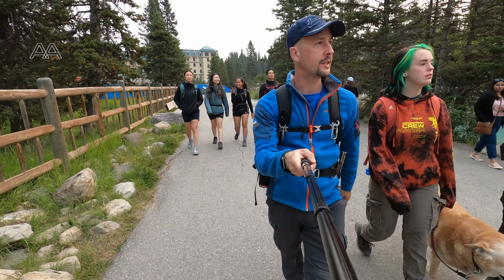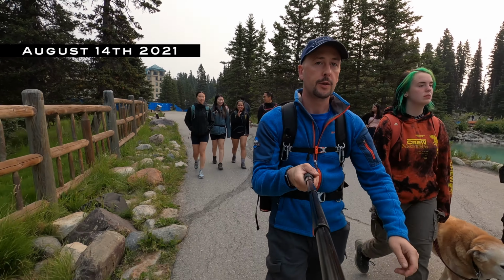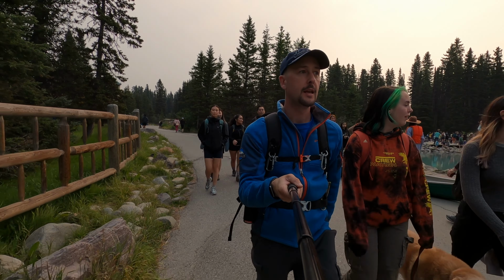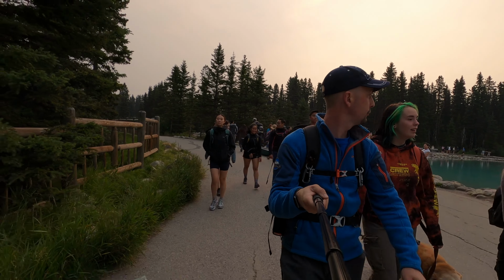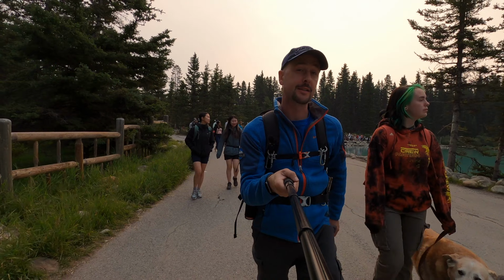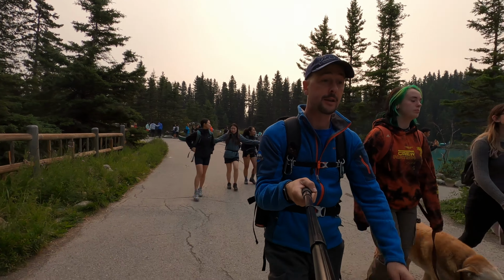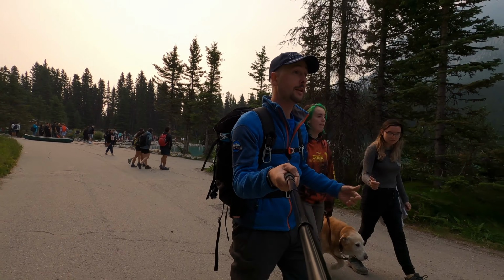Yeah, so August 14th, 2021. And we're just about ready to leave Lake Louise, but we hadn't actually seen Lake Louise yet. So we're off to Lake Agnes today, and at the same time checking out Lake Louise with Mackenzie and with Alex.